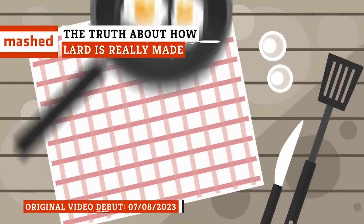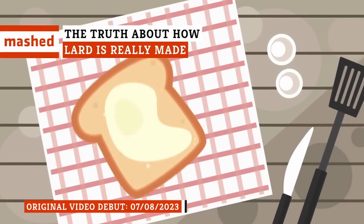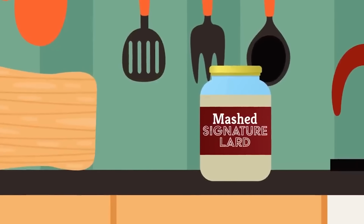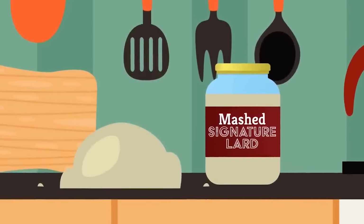Perfectly fried eggs, fluffy pastries, heck, just spread it on toast. Forget everything you think you know about lard. Here's the skinny on this once popular fat product.